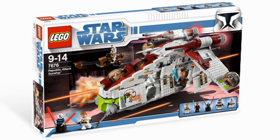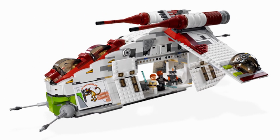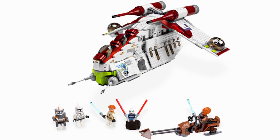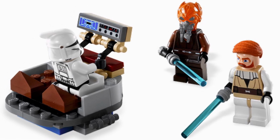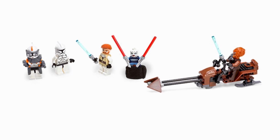On to number 3. Now, for number 1 on the 2008 list, we have the Republic Attack Gunship set 7676. Not really a surprise here. The minifigures are great. The build is great. You get a little speeder that comes out of the back of the gunship, and you have the two little turrets on each of the wings with two cockpit spaces and a sliding door.